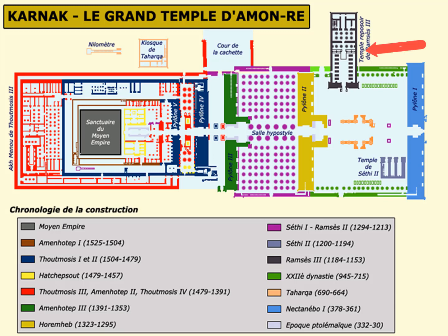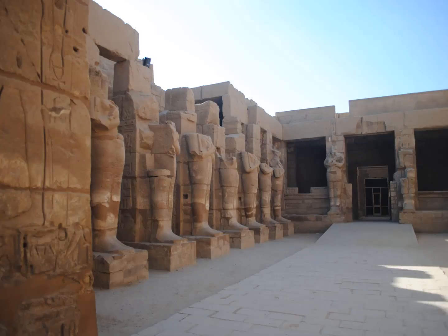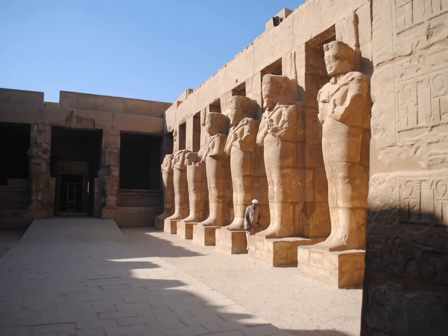Now we will enter the temple of Ramses III, dedicated to Amun. It is 170 feet long. As you enter the front of it, it has 2 sandstone statues of Ramses. And when you get to the inner courtyard, that would have had a roofed gallery, and the figures on the columns are all of Osiris.